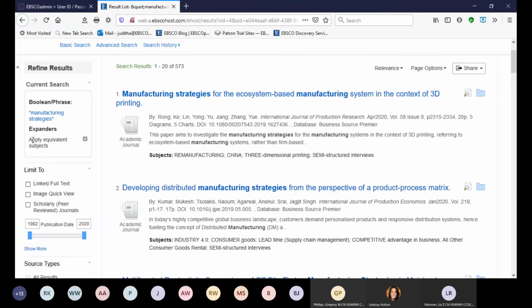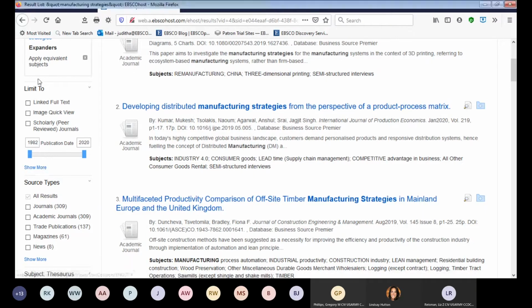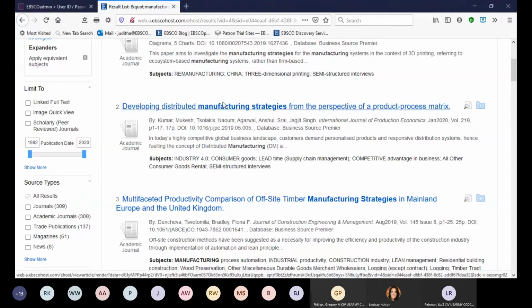Another thing to show you here on the left is what we call the breadbox. It's showing you that I just did a search on manufacturing strategies. It's also showing you that it's applying equivalent subjects. That's something that we set up for your account to begin with, and I can explain that a little bit more as we go into the advanced search. You can also see that based on these limiters, we're not just looking at scholarly peer-reviewed, and we're looking at documents from 1982 up to 2020. So this is a date slider that you can slide, and you can also show more, which will give you some other limiters that you can click on to reduce the results.